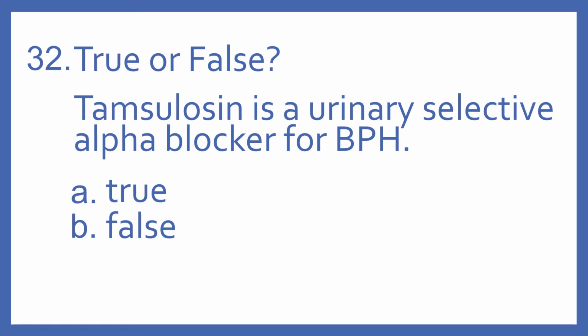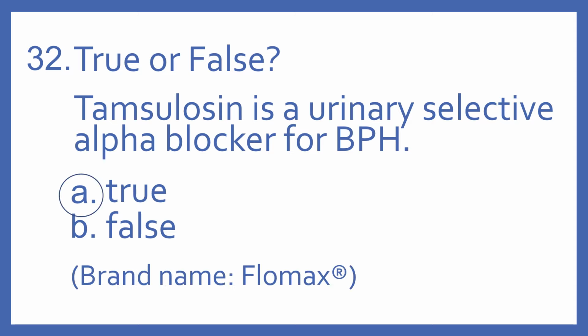Number 32. True or false? Tamsulosin is a urinary selective alpha blocker for BPH. A. True, or B. False? And the answer is A. True. Tamsulosin is in fact a urinary selective alpha blocker for BPH, and its brand name is Flomax.